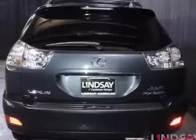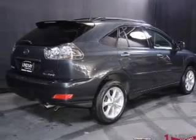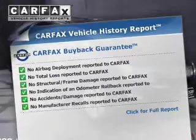Reach your destination effortlessly with GPS navigation. You will appreciate the safety feature of anti-lock brakes. Let the outside in with a power sunroof. Pamper yourself with memory settings. Carfax is offered to provide you with peace of mind.